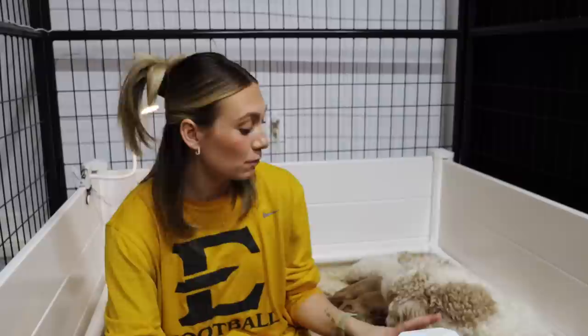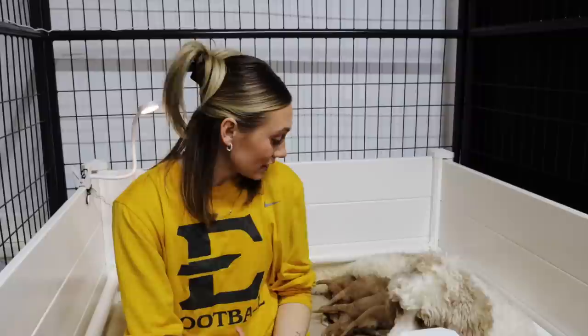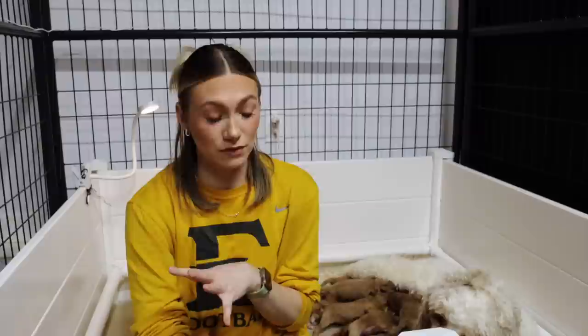Both Mom and Dad are fully furnished, and they are all a dark brown, reddish color with white markings. They all have a variety of white markings, some very minimal, some a little bit more. There ended up being 8 boys and 5 girls. And overall, like I said, everyone's doing good. We do have a ton of availability on this litter, more than we've ever had before, which is kind of stressful because there's 13 of them.